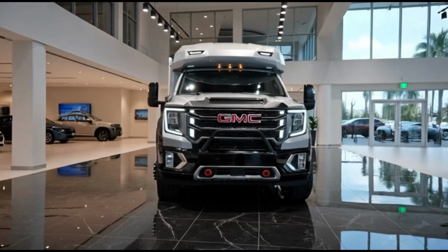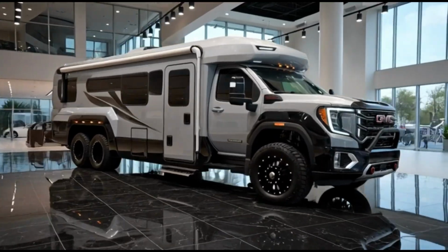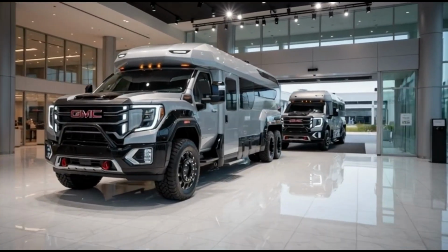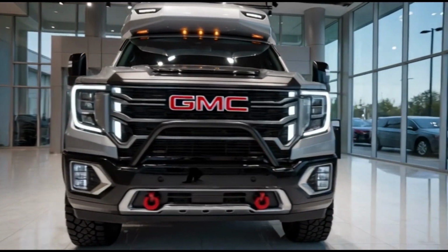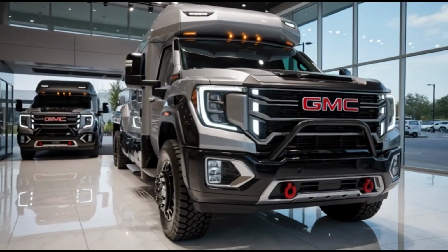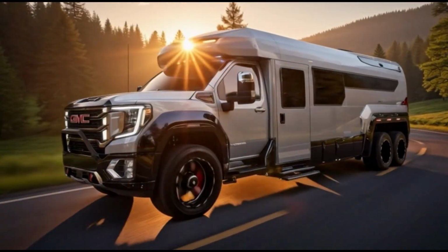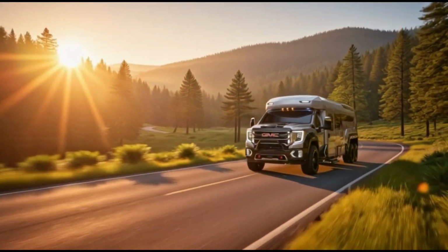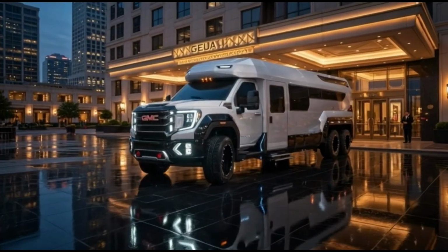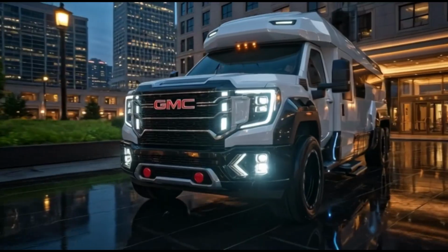Today, we're peeping one of the wildest, most baller vans rolling in the US, the 2026 GMC Savana Overland 6x6 luxury van. This ain't your grandma's stretch van with leather seats. This is a three-axle monster mixing executive vibes with serious off-road chops. Full-size van formula? Yeah, we flipped that script.